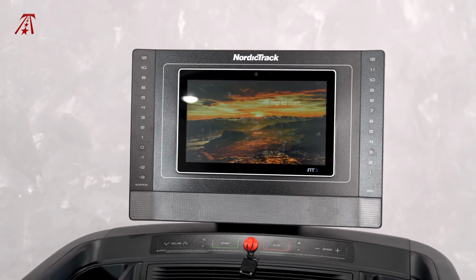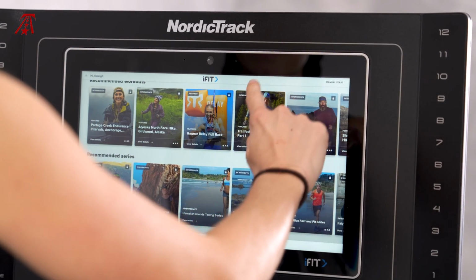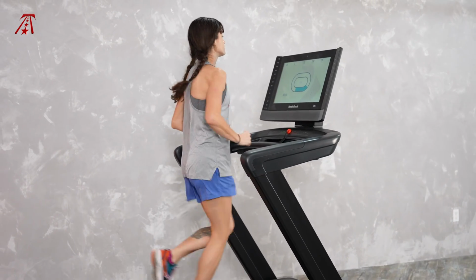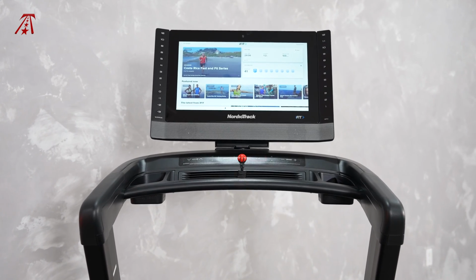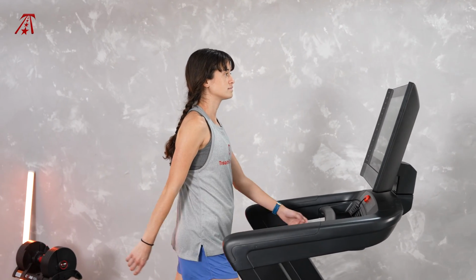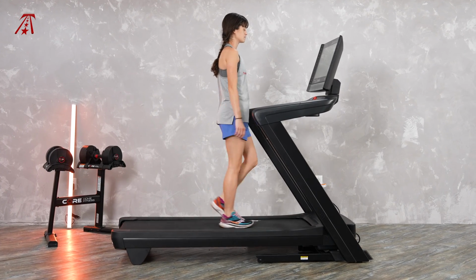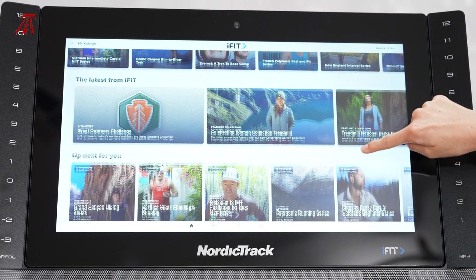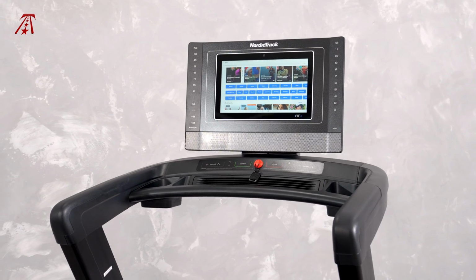My personal pick is the 1750's 14-inch screen, because I can still clearly see all of the training content and navigate it. I don't think that a larger screen significantly improves my user experience. However, that low screen height is going to make the 2450 a lot nicer for someone taller than me. If you're looking down further, the tiny increase in the height of the 2450 and the larger picture are going to improve your experience. The 1750 and 2450 have identical features from there.